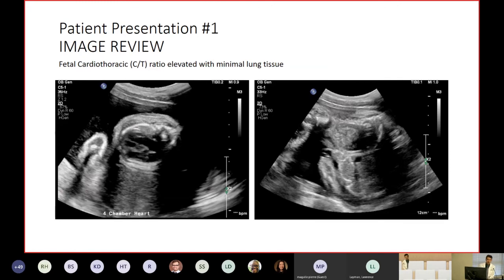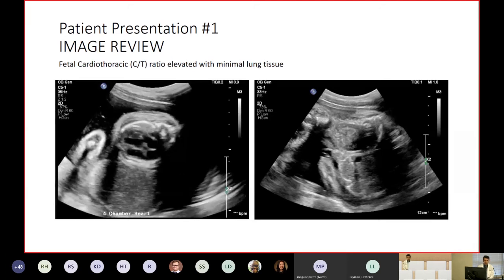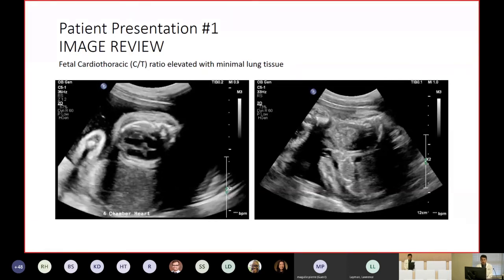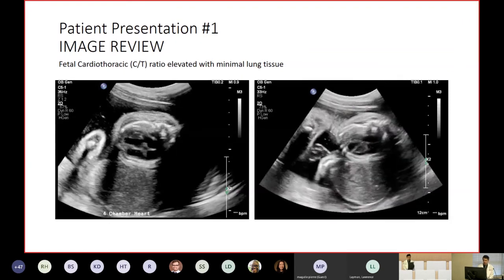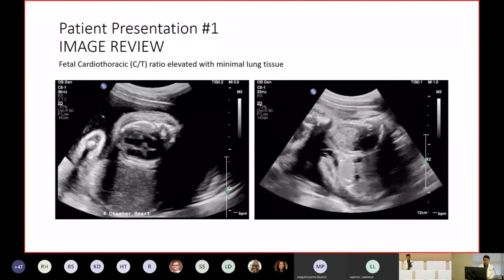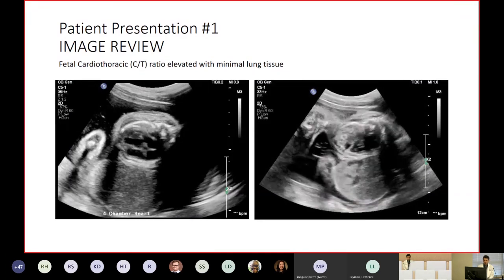On the left, we also note an increased cardiothoracic ratio, where the fetal heart is taking up a larger portion of the thorax than would be expected in a normal infant. And on the right, we'll note limited pulmonary tissue. You'll see it just superior and to the left in this picture to the heart, compared to what we would expect in a normal ultrasound. So we see the heart beating, and then just up and to the left, we note a small amount of lung tissue.